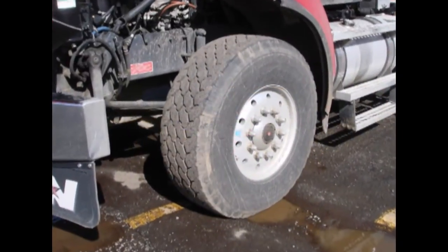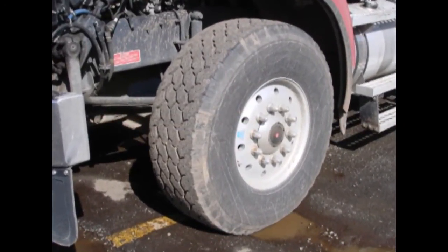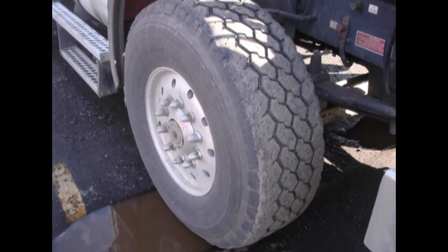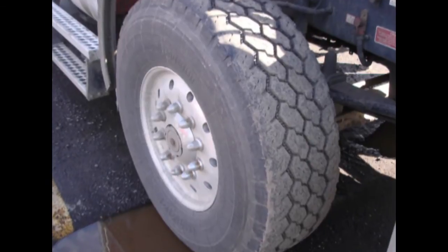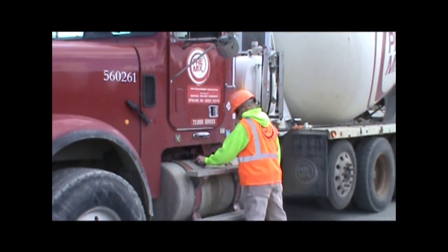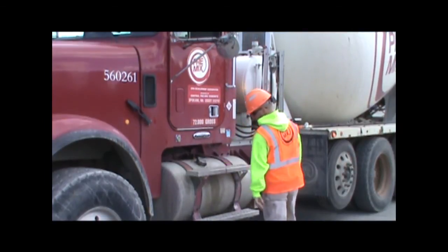Check the tires, wheels, lug nuts, and mud flaps similarly to how you inspected them on the rest of the truck. Take extra time on the steering tires and look at their condition. Check the fuel levels in the tank and make sure the caps are tight and secure. Also look for any other physical damage to the truck.